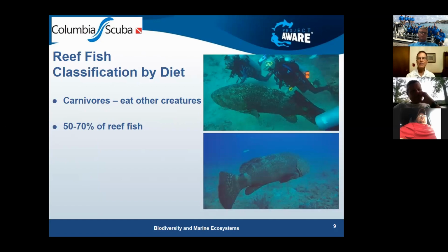And again, they're just as necessary as well, because these carnivores keep the other ones in check, and within fish species, the shark is at the apex of that, when they want to eat fish. The more I've learned, it's just a very complex system, and the survivability of the reef depends on every species.